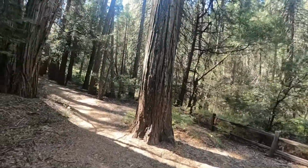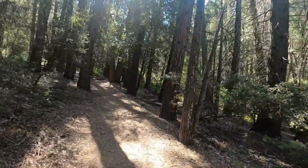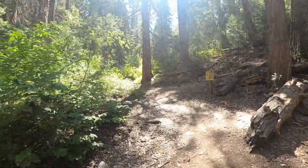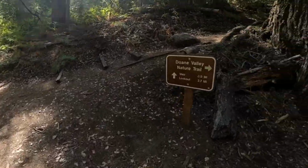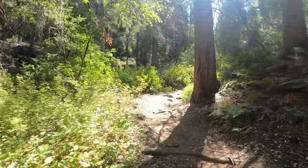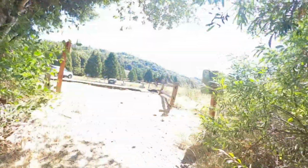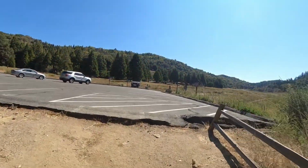But then we're going to keep on going down, and eventually it's going to go downhill until we get back down to Doane Creek. And we're going to cross back over Doane Creek, and we're going to come back up to the weir trail. This is where we were before. We went up towards the weir, up those stairs. But instead now we're going to go straight, and we're going to head back up towards the parking lot and finish the hike.